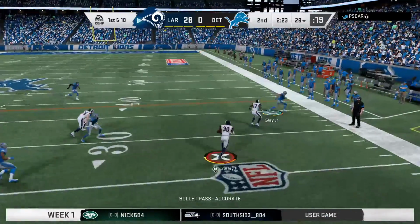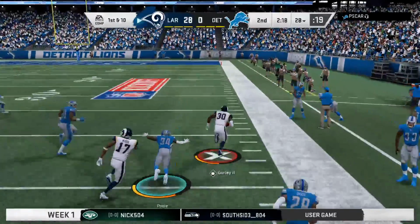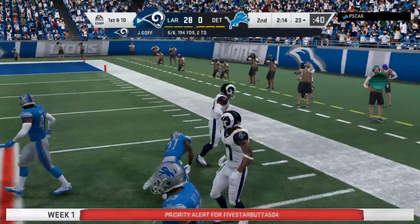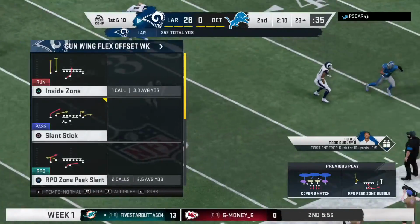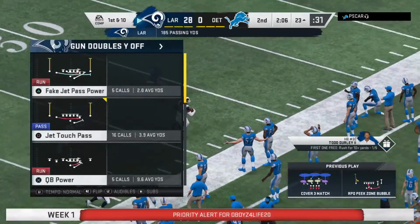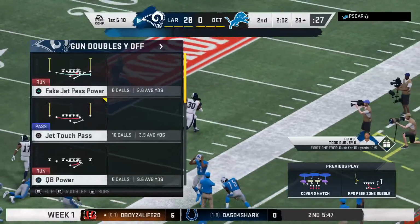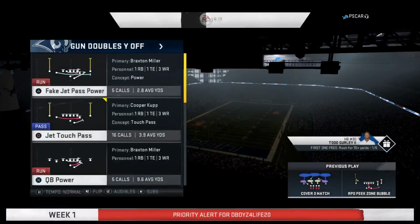Now a fake on the give here as they try the run-pass option. He's going to dump it off to Gurley. And he finally goes down at the 23-yard line. A big play there on the catch and run. 49 yards. And we've hit the 2-minute mark in this first half of action.